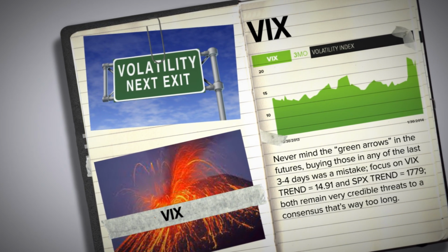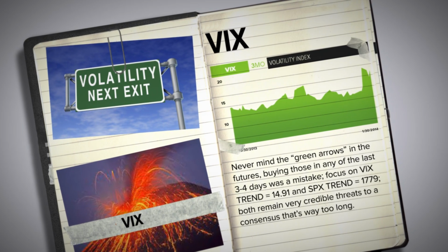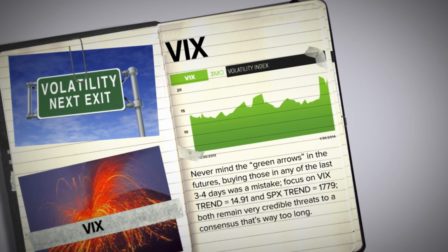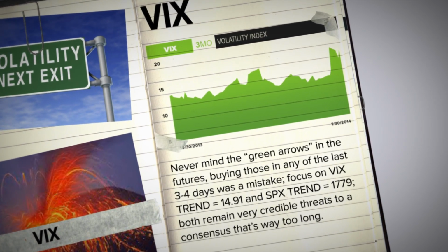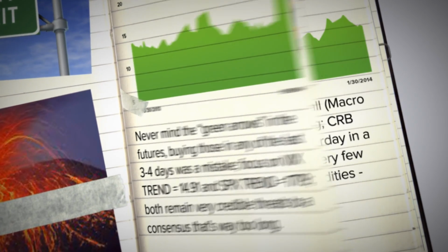You can drive a truck through the risk range in the VIX, and that, just FYI, is not a good thing for equities. Again, so watch that in the face of the S&P 500, of course, breaking our key trend line of support, which is 1779. And no, I don't think you buy the green arrows out there in the futures today.